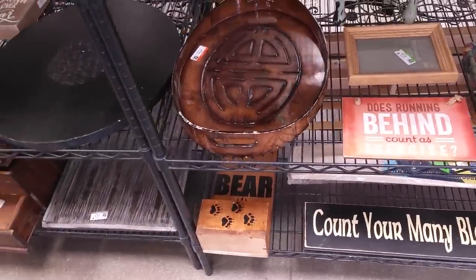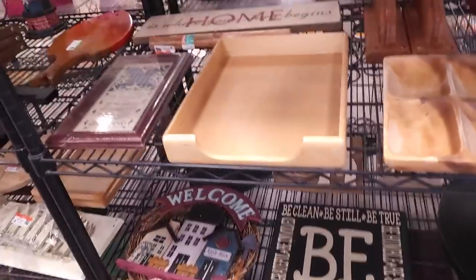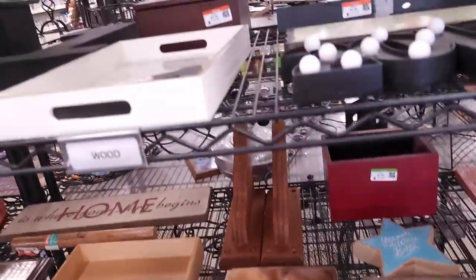Does running behind count as exercise? Okay, that's just funny right there. And valid.